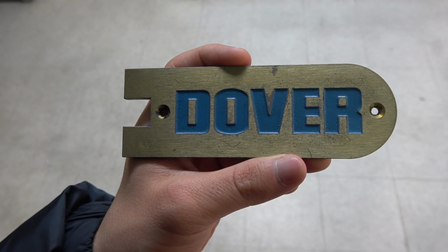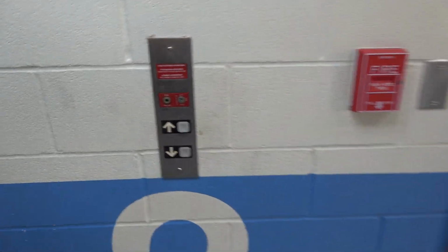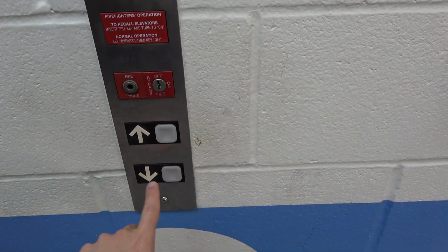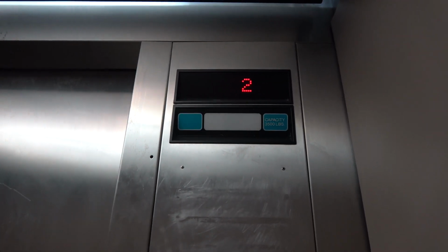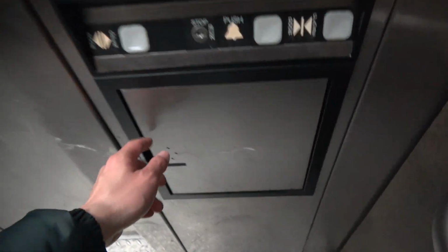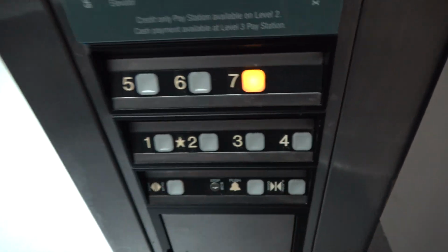Here we come to a second set of elevators at the Central Campus parking garage at Texas A&M University in College Station, Texas. These are the same exact elevators like the first one that I just filmed. Same exact cab, same everything. ADA phone. Let's go up to 7.